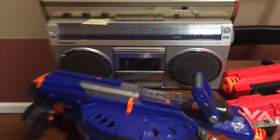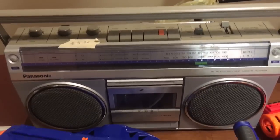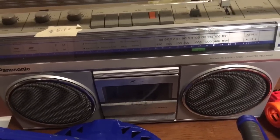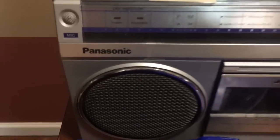Oh, how about this big guy? Let's talk about him. Okay, so I paid $5 for this, which in retrospect is probably a little bit much. But once I get all of the massive D batteries that I need to get, and I do not have enough in the house right now, I can test him properly, make sure that he works, and if he does, I'm looking at about $50. So, that'll be worth it.